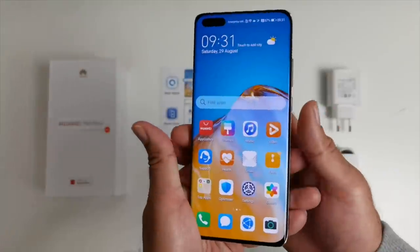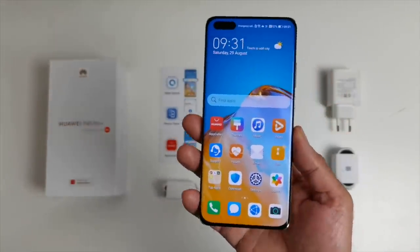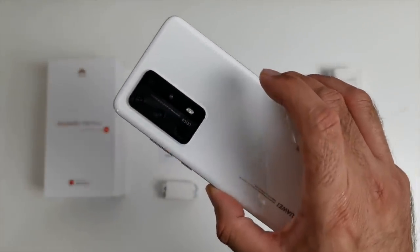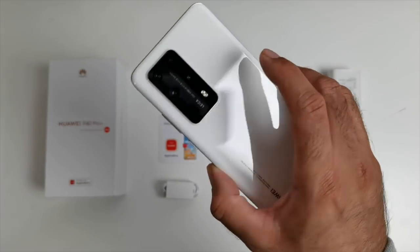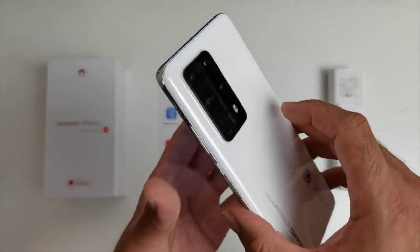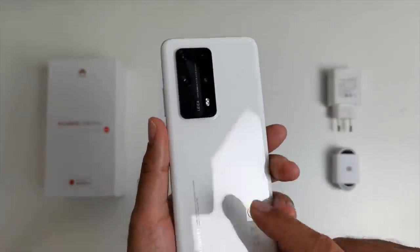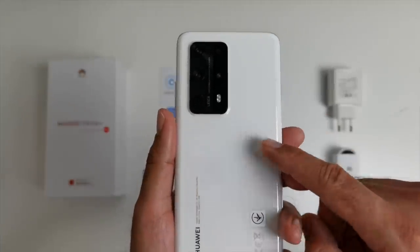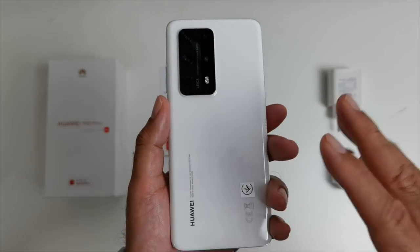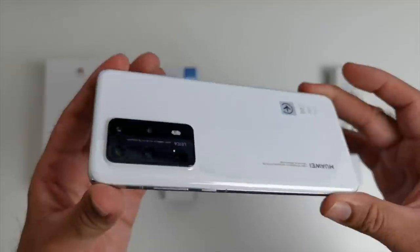So this is a powerhouse of a smartphone, 4,200 milliamp hour battery. You get a 40 watt supercharger included in the box, and the phone also supports 40 watts wireless charging. So this phone can do it all. You've got the power, you've got the performance. You've got one of the best cameras available on the smartphone right now. And if you check out DxOMark, it's actually ranked within the top three smartphones of this year. So having the best camera for photo and video is important, especially in my field of work.